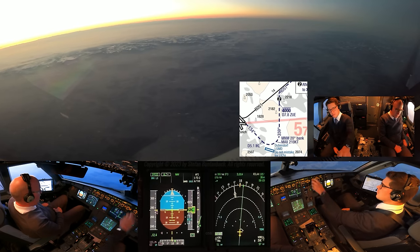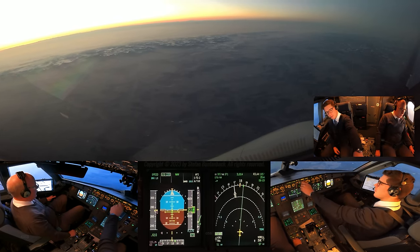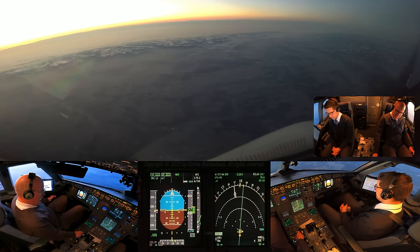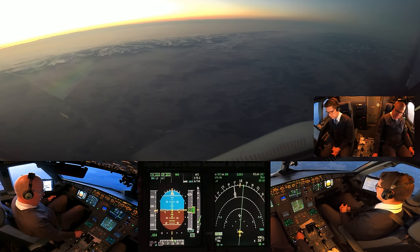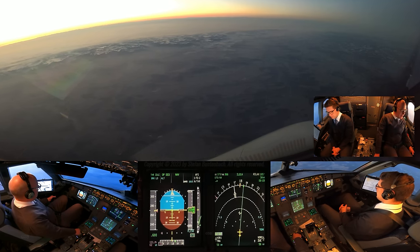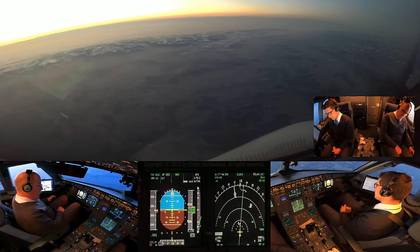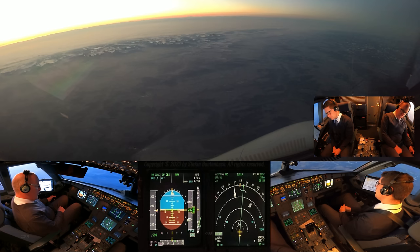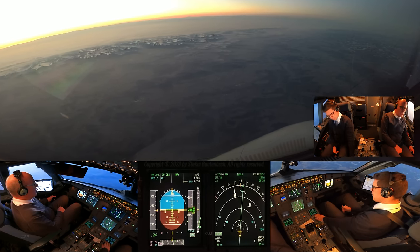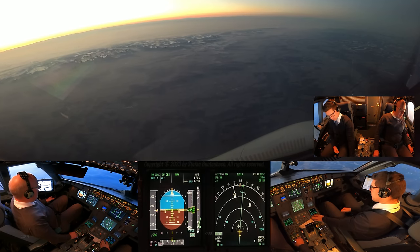Any questions? No. Descent level 150, Eurowings 8 Xray Zulu. 8 Xray Zulu, call Swiss on 136.155. Just 136 decimal 155. Eurowings 8 Xray Zulu. Flight level 150, open descent. Swiss control, hello Eurowings 8 Xray Zulu, descending 150, passing 206, inbound to Relax. Eurowings 8 Xray Zulu, that's identified. Thanks.